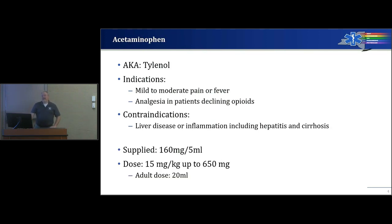First medicine, acetaminophen, also known as Tylenol. Indications: mild to moderate pain or fever, and analgesia for patients who are declining opioids. Tylenol is actually a great analgesic. Contraindications: liver disease, things like hepatitis and cirrhosis. These are reasons that patients should not get acetaminophen. It's supplied 160 milligrams in 5 mLs, and the dose is 15 milligrams per kilogram up to the adult dose of 650 milligrams. And the adult dose will be 20 milliliters of medication.